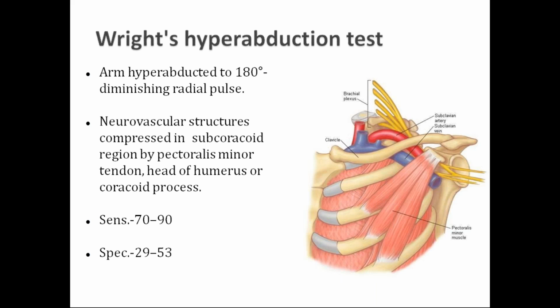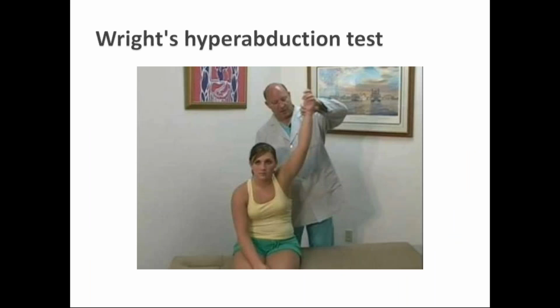Something known as Wright's hyperabduction test. The arm is hyperabducted to 180 degrees, with diminished radial pulse. The neurovascular structures are compressed in the coracoid region by the pectoralis minor tendon and the head of humerus or coracoid process. So this is how we will do the hyperabduction at the shoulder joint. We can see the diminished radial pulse due to compression of arteries in the pectoralis minor area.